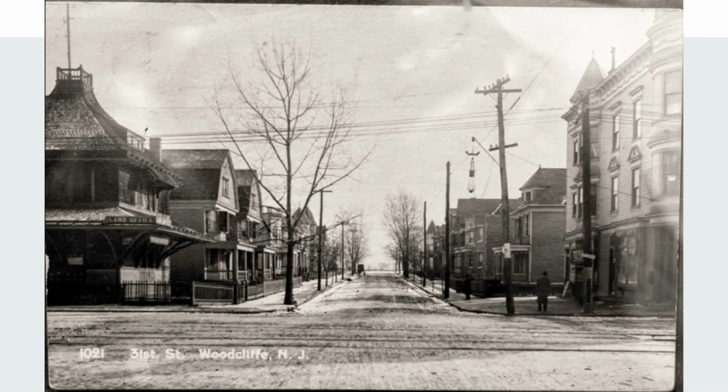What is most interesting is this picture off to the left, right? That is where it says land office. That's actually the old Woodcliff train station. That building is still in North Bergen. It's not at that location, which is 31st Street, which today would be 75th Street, right? The trick to putting the numbers together is just add 44 to the number.